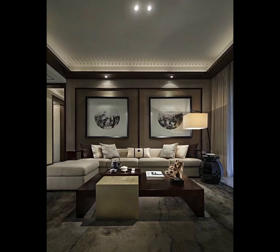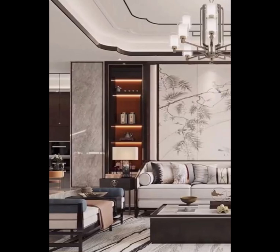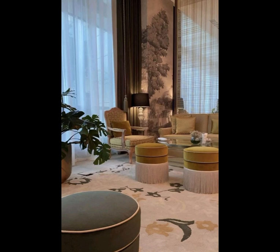Now we will go to painting the canvas. A fresh coat of paint can work wonders. We have opted for a deep teal shade to create a dramatic backdrop for our eclectic design.